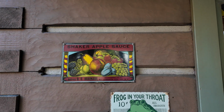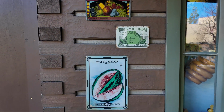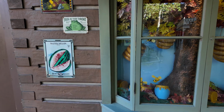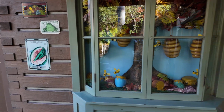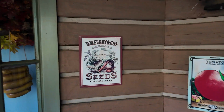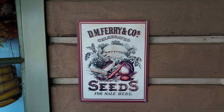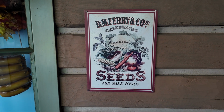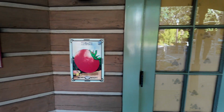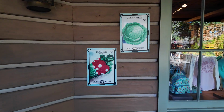Shaker applesauce. Frog in your throat. Watermelon Dixie Burt's seed for quality. Seed for Burt's quality. DM Ferry & Co.'s celebrated premium cabbage seeds. Okay. Tomato. Huh. Those doors aren't even real.